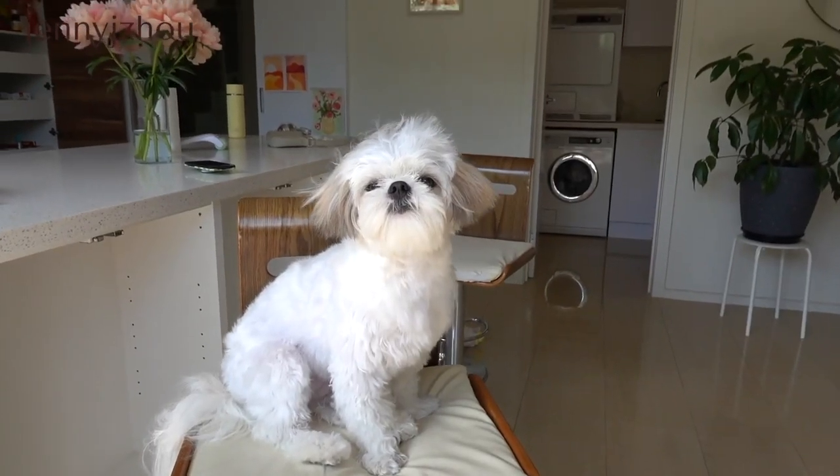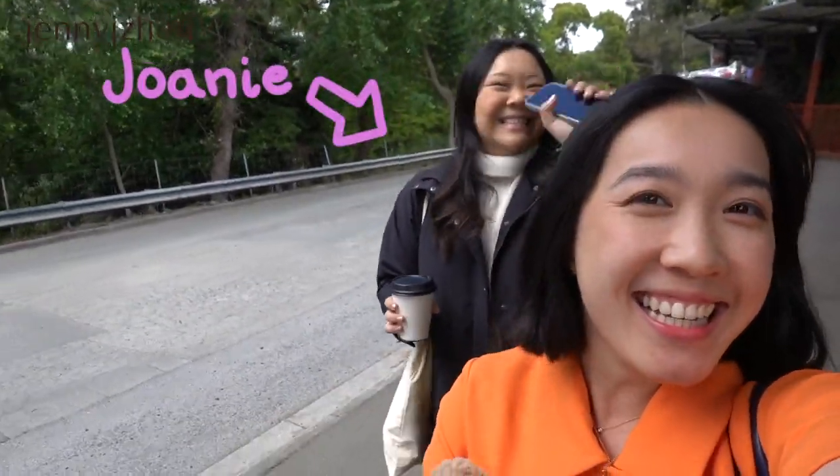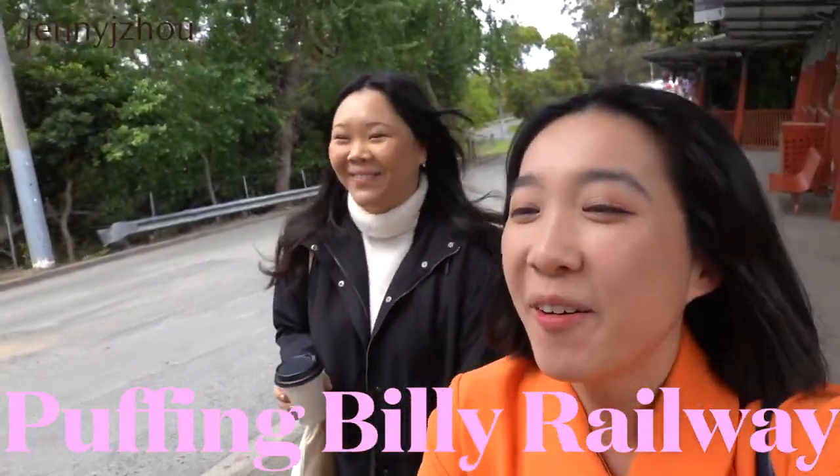She's all fluffed up again. Good morning, everyone. I'm with Jamie. And today we are going on the Puffing Billy. When was the last time you went on it? I don't think I've been here since I was like 5. Oh yeah, I went on it earlier this year, but I'll go again with Joni. It's a different experience.